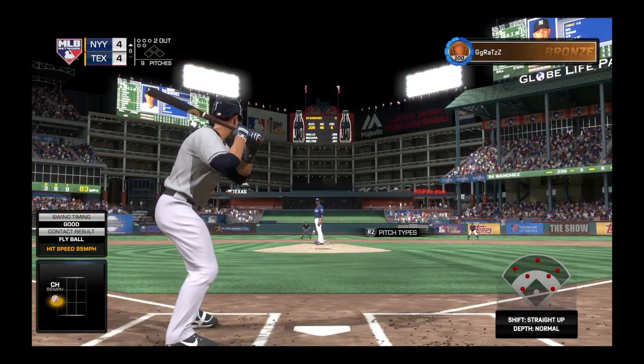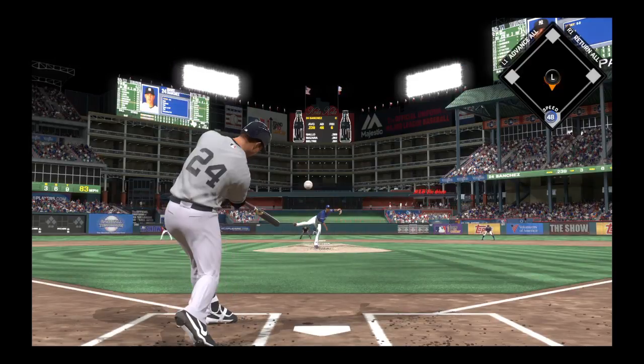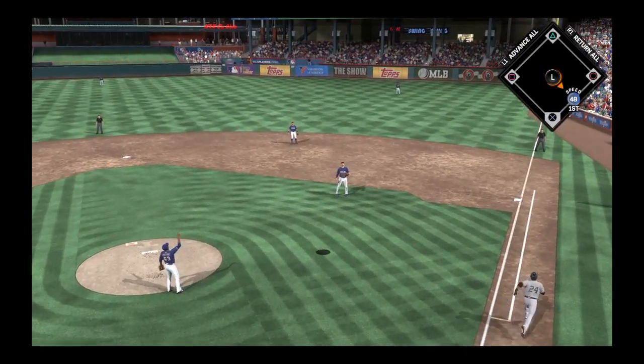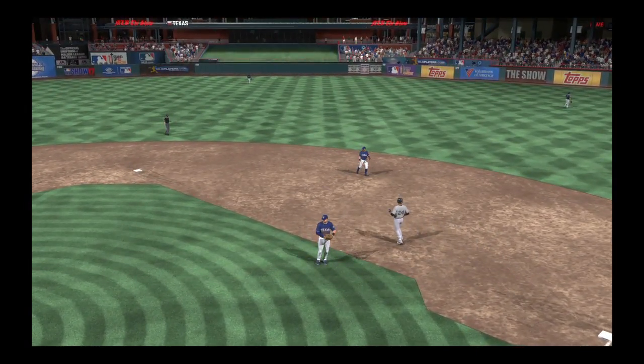Now in the box, Gary Sanchez. He's hitless in three at-bats to this point. He's ready. Here's the first offering. Here's a high pop-up. Gallo is there for it. He makes the play, and that'll end the inning.